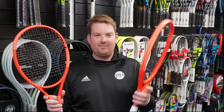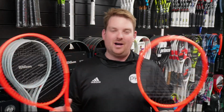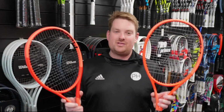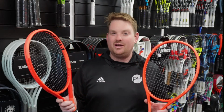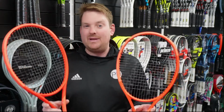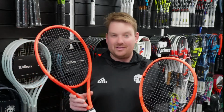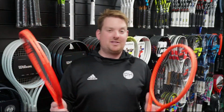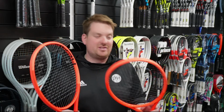And here's the Pro. The MP and the Pro. Ben and Joe were raving about the Pro. Slightly heavier at 315, but they both said it was superb. I really like the MP, so I'm not that shocked at all. The Radical, obviously traditionally a very popular racket. You see it around a lot. Not Head's top seller, the Speed sort of beats it. But I think people are going to play test this Radical and really like it. It may put something like the Speed through its paces. Same for the Strike. It's going to be some interesting versus.